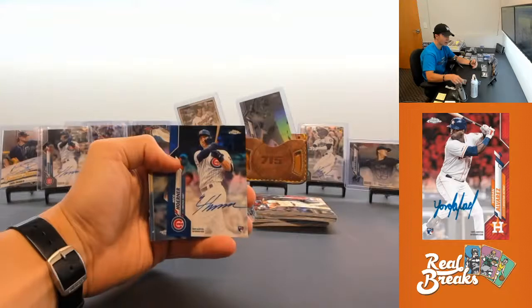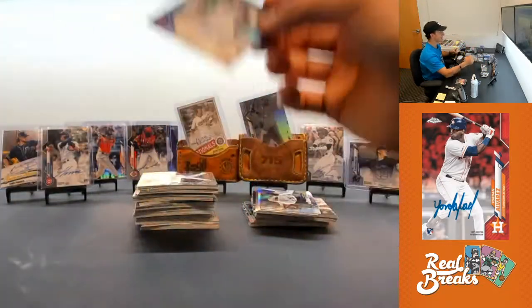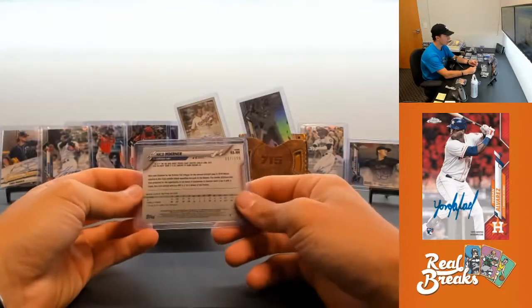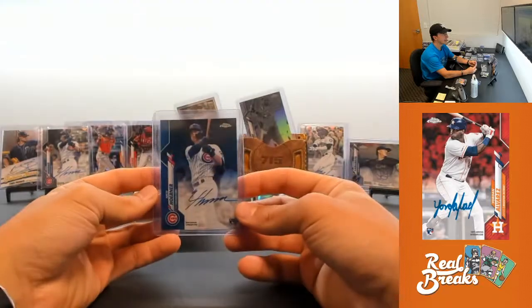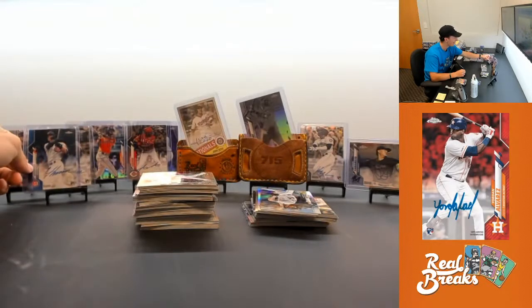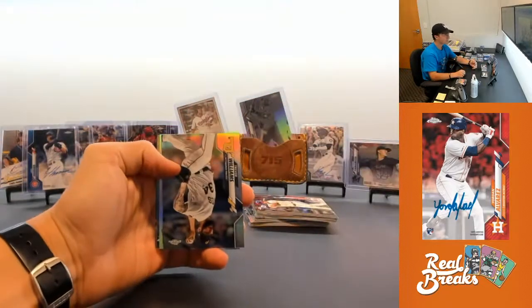And oh my goodness. What the heck is going on with this case, guys? Jerry Master Francesco doubling up on Nico Horner. This one is a blue refractor parallel, number 97 out of 150. Nico Horner, Inc. Oh, and we just keep on, I don't understand how we keep on adding cards to this stand, to this showcase. Wow.